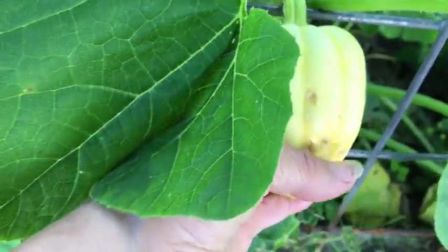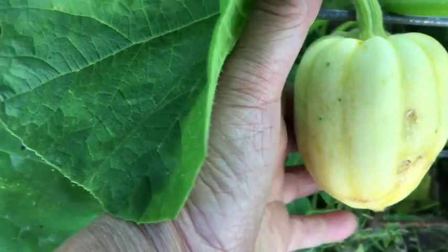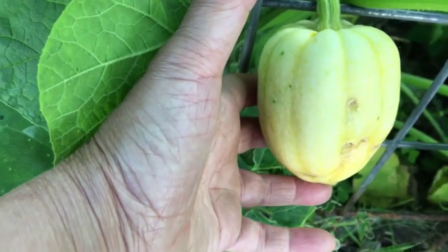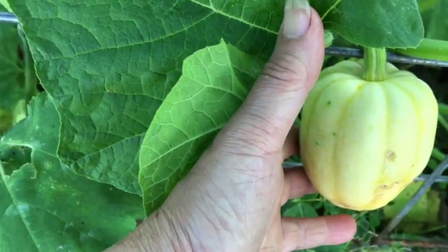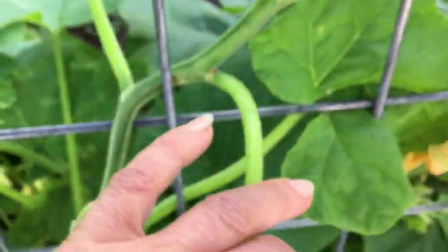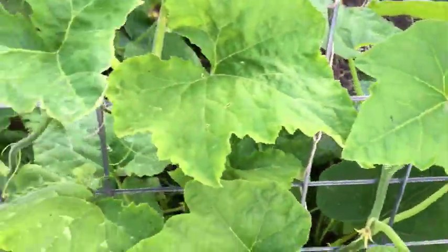When I saw these come in yellow like this, I was sure they were dead, because a lot of times when squash turn yellow right away while they're still tiny, that means they didn't get pollinated. But it's still growing, so I guess that's the color these are. See, this one here, and there's another one in here somewhere. So we'll see. They're still growing.